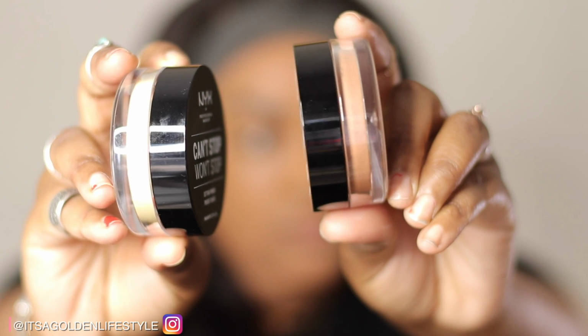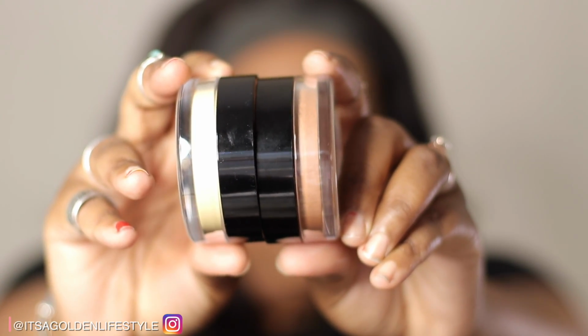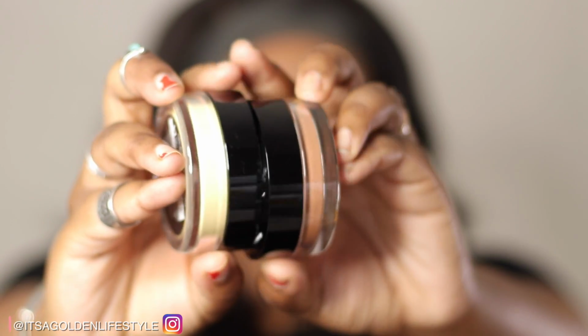Okay, so my foundation is on, and now I want to talk about the Can't Stop Won't Stop powders and concealer and contour. I went to Ulta, and the powder goes for $11.99, and then the contour and concealer cream goes for $8.49. So I got two. I ended up buying the banana setting powder, and the medium setting powder. So I want to show you guys what it looks like when you open the packaging.